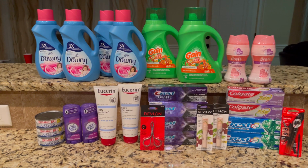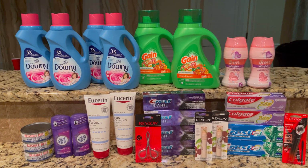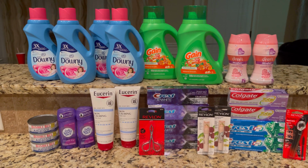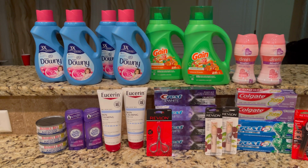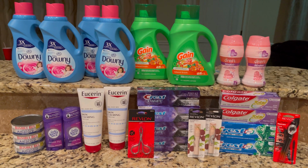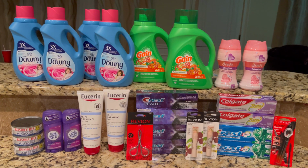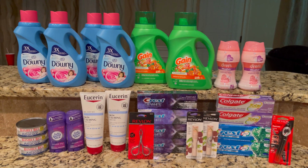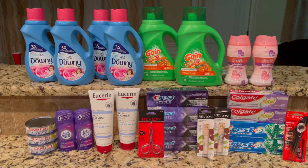I was only a few dollars away from beauty. So the Eucerin and the makeup, I'll get back at least $6. So $6 back, making everything completely free and a $3.64 moneymaker. So this is an amazing, amazing haul.